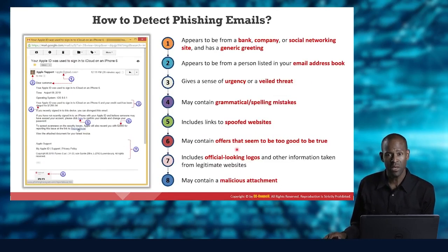Now, if you have phishing emails, there are ways. It usually is from a banking company, social network, has usually a generic greeting. So for instance, normally, if I get an email from a real legitimate financial institution, it'll say, "Dear Kevin King," right? It'll actually have my first and last name. But if it's a phishing email from a fake financial institution, they'll say, "Dear valued customer," "Dear user," something like that. So here it says, "Dear customer." It's generic. If it ever is generic, assume it's phishing, right?